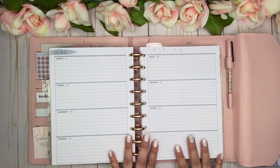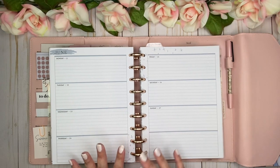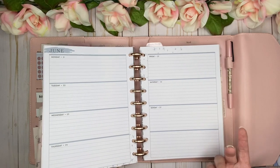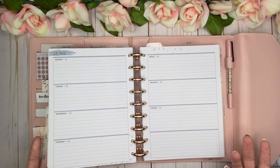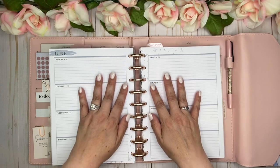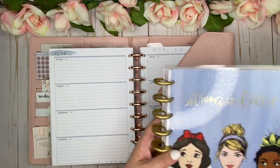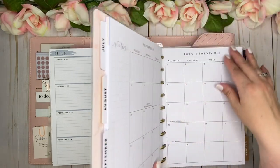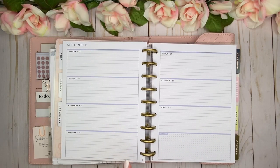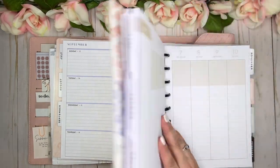Now, starting in July, I'm really not sure what inserts I'm going to pop in here. I usually have like 3 months in here at a time, and then I will rotate them out. So it really depends, like if I get inserts from Cloth and Paper or Jane's Agenda. I like to give them a try and see what I like, but I'm probably going to be rotating between whatever inserts I have in here from either Jane's Agenda or Cloth and Paper, or I'm going to use this planner with the horizontal layout in here, or I will just use this planner, which is my lined vertical.